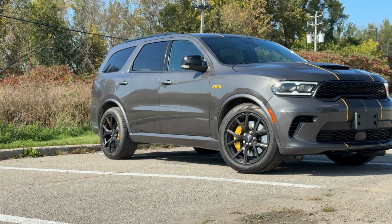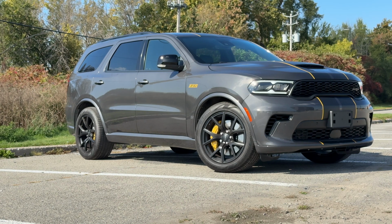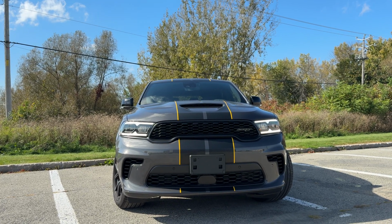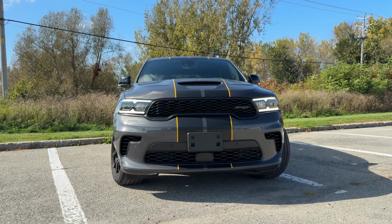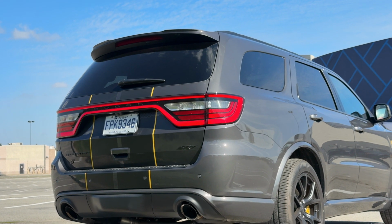But I don't care, because the fun that I get for the money that I'm spending here on gas, the money to fun ratio is acceptable to me. But yeah, you are going to spend a lot at the pump, but I guess if you can afford this type of vehicle, then you could afford to spend a lot at the pump.